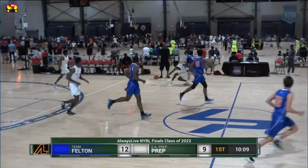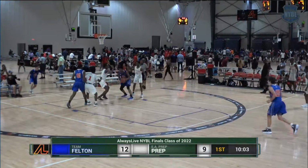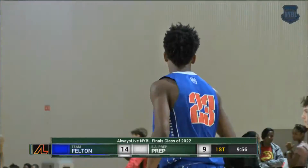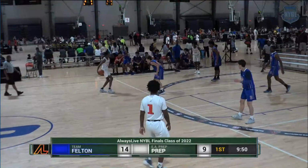Skying high for it was Probst. He turns it over, though. Now Felton, a layup is on the backboard. My goodness, what a rejection that time by Scott. It does lead to a layup as Team Felton stayed with it, but he got up on a dime for that. Great Scott on that one, man. He flew to the ceiling with feeling on that one. He really rejected that thing.